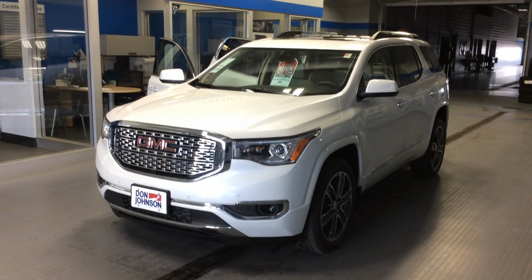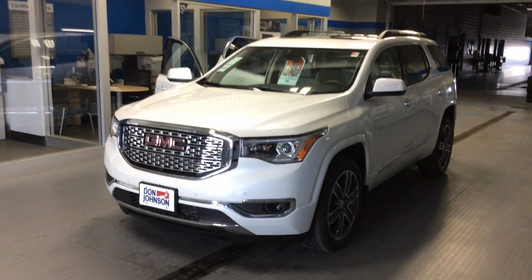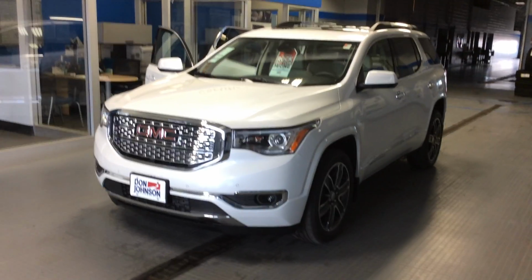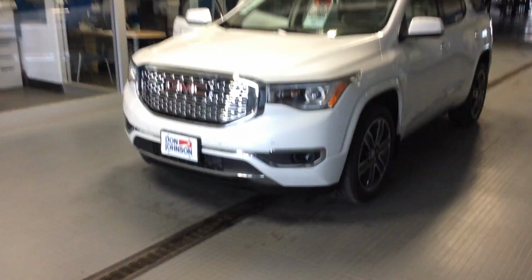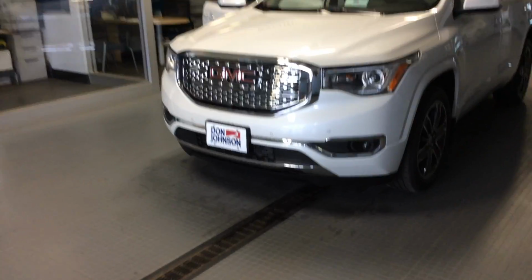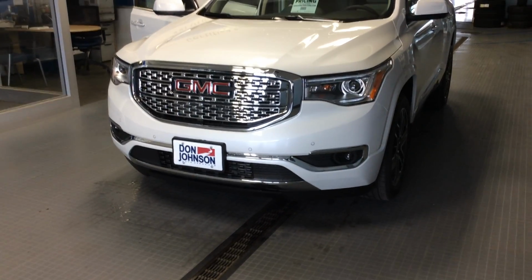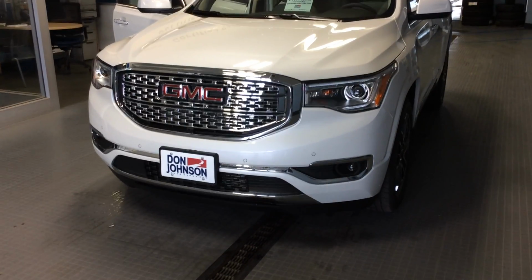About our 2018 GMC Acadia Denali. This is a white frost tri-coat exterior color. It's a beautiful choice. It's also paired up with the cocoa shale interior. The Denali, of course, has the unique front grille, the wheels, trim inside. It's a great looking combination. It's the luxury vehicle, of course.